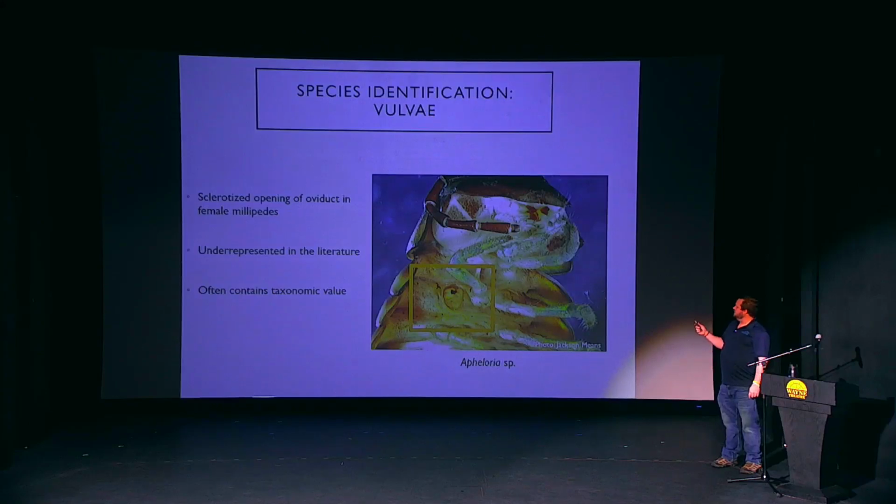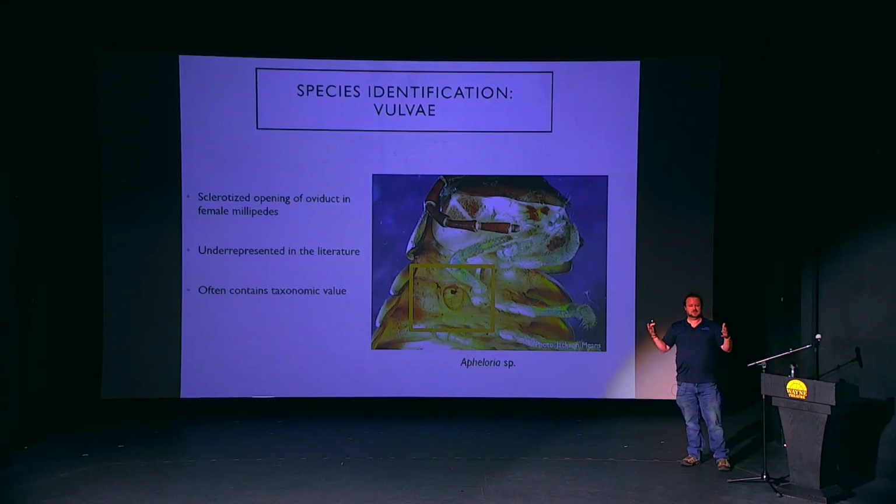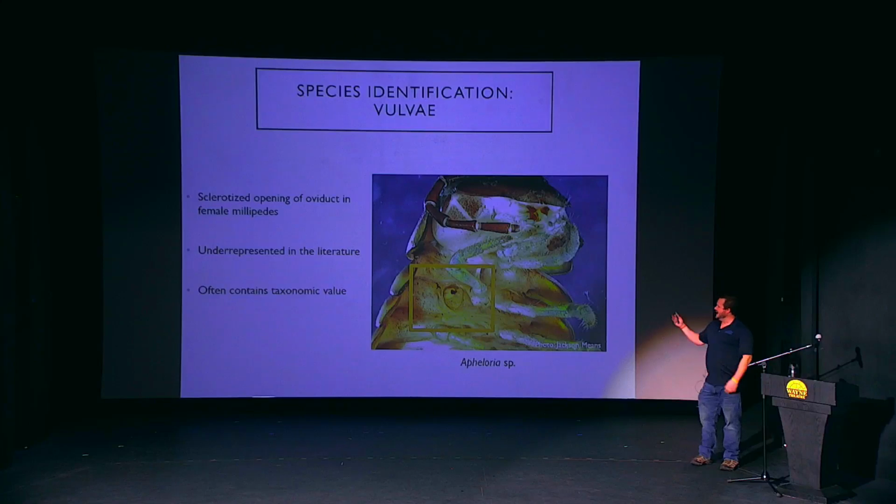For females, we use the vulvae, but it's really underrepresented in the literature, mainly because you have to dissect them. They're on the second body ring, and a lot of it is membranous and doesn't really have much form to it. So it's very difficult to identify species using vulvae. However, a big part of that is because we haven't traditionally looked at them. So myself and my collaborators, when we describe new species, try to describe the male and the female, not just the male's structures.